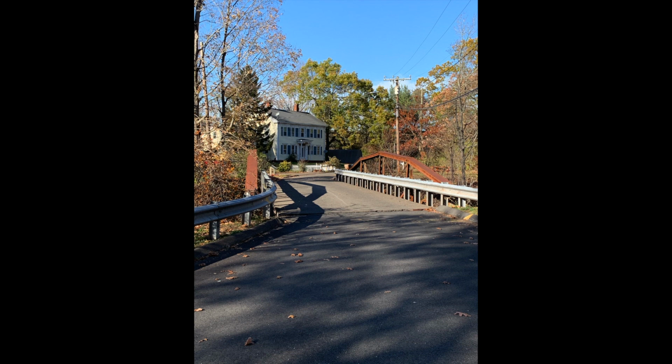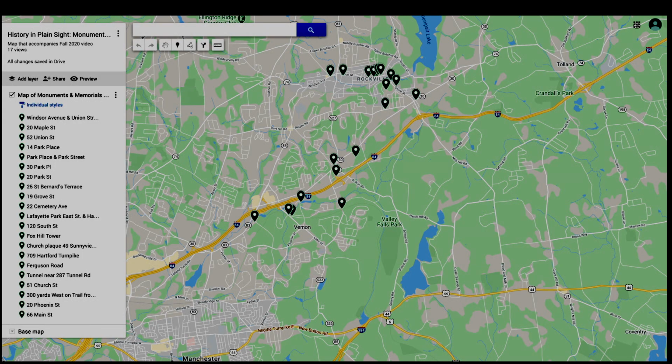Visitors can stroll along Main Street to see homes constructed for workers, or cross the Main Street Bridge over the Tankerhoosen River to follow the path into Talcott Ravine. A map showing the locations of these monuments and memorials is posted on the Vernon Historical Society webpage at vernonhistoricalsoc.org. Our history is in plain sight if you know where to look. Now that you've learned these stories, go find the sites for yourself.